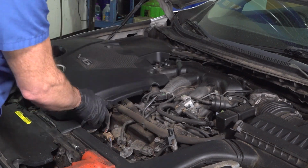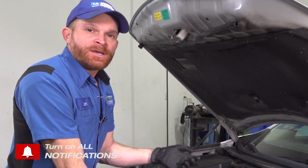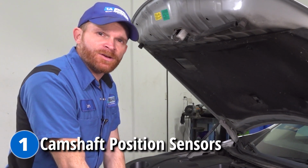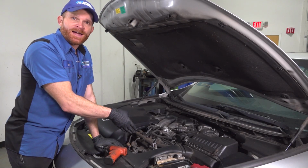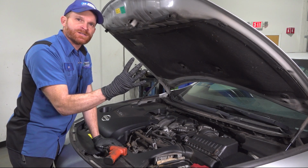our first problem. If you find that your vehicle has a hard time starting, or a long crank scenario, and a check engine light that pops up on your dash, if you were to pull the code, it might tell you that you're having an issue with one of your camshaft position sensors. This vehicle has a 3.5 liter engine, it's a V6, it actually has 4 of these camshaft position sensors.